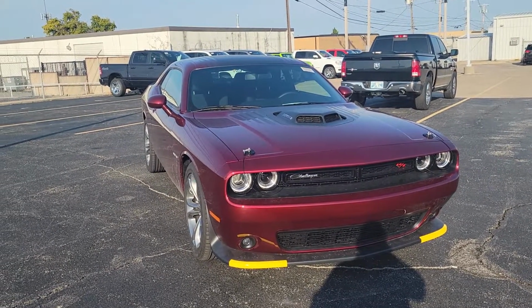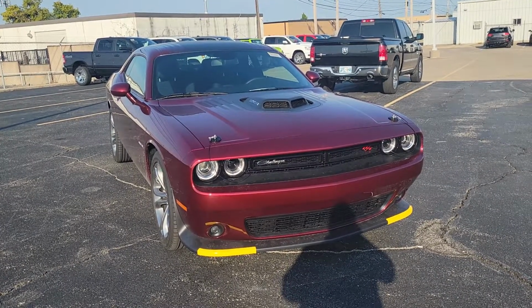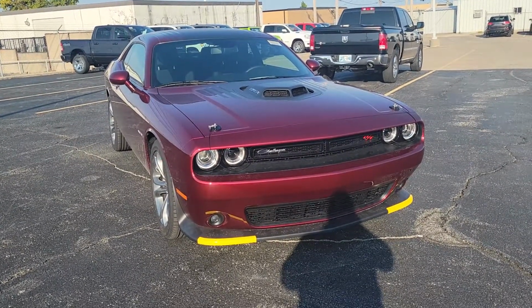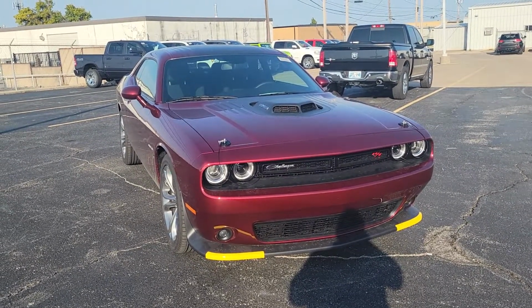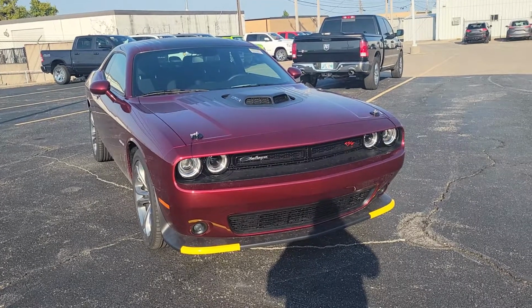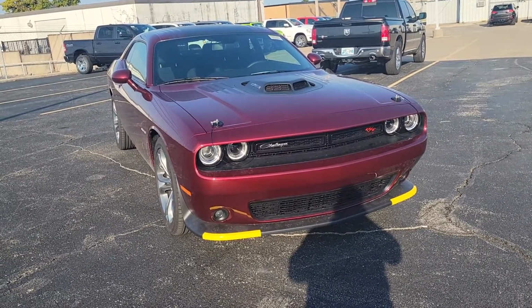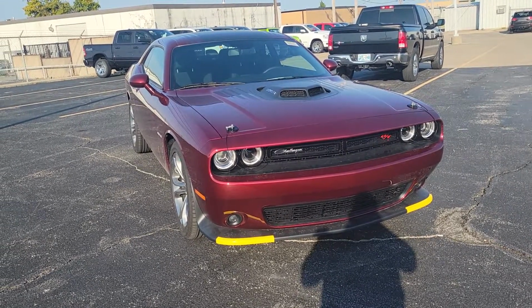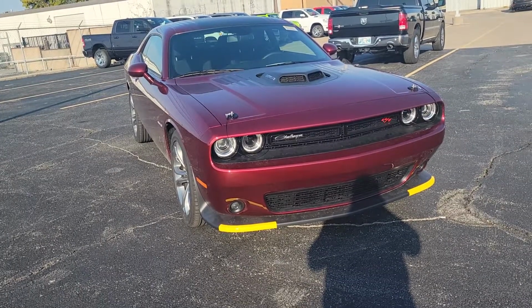This your boy DeMarco here at Bob Moore Dodge in Tulsa. Check out the new 2021 Dodge Challenger RT. This has the shaker hood, the shaker package. It got so many packages. This thing is equipped with a lot of great stuff, a lot of great features, man. But without further ado, I'm going to do a quick walk around, give you a chance to check out this beautiful vehicle. Let's go ahead and get it started.